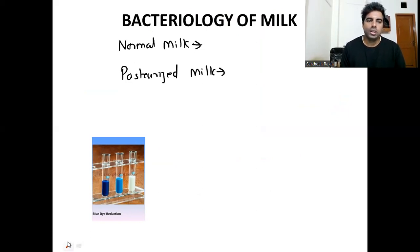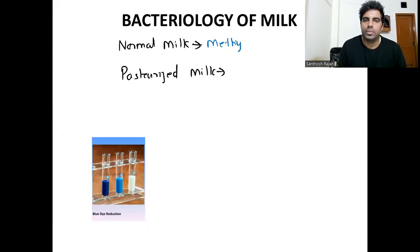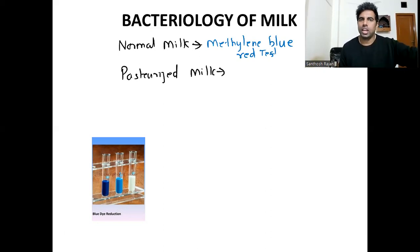For normal milk, which test are you going to do? Methylene blue reduction test. So you will check for the color change. Normally the color should change to white after methylene blue. If the color changes immediately, the infection is more. If it takes some time for the color to change, then the infection is less. So the methylene blue test is for checking the regular milk.